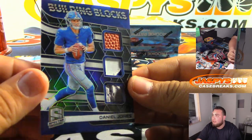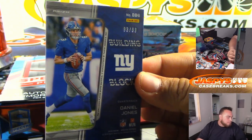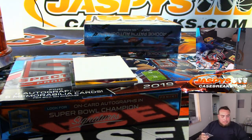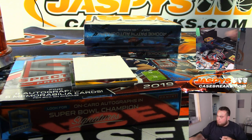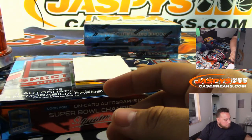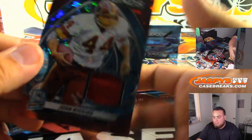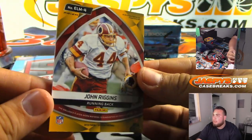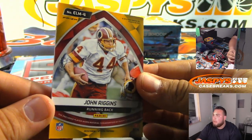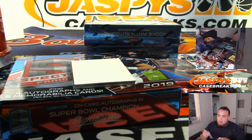Building blocks, Daniel Jones, very nice. 93 of 99. Chris, last spot, Mojo 3. Epic Legends, John Riggins, out of 75. Bernhard with the Redskins.